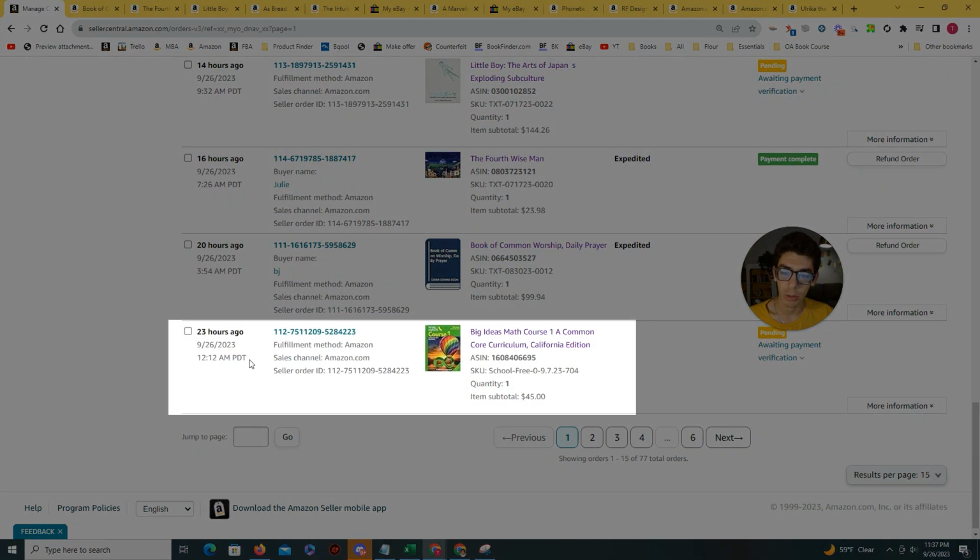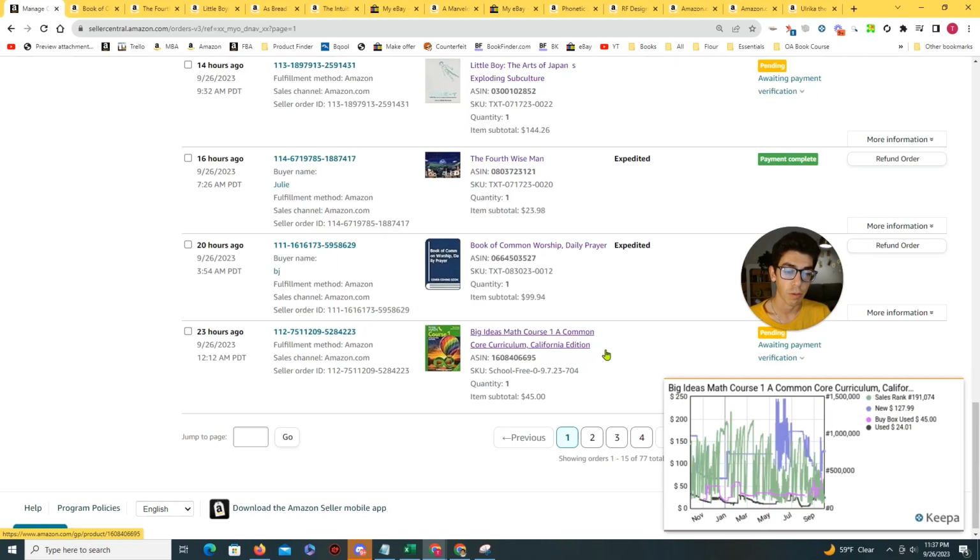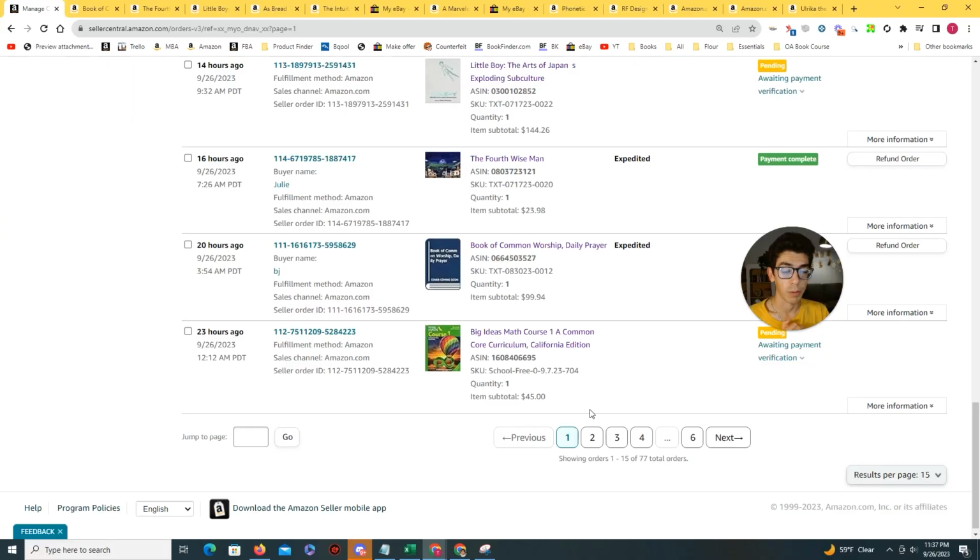This is the first thing that sold, which is 12 a.m. So basically 12 minutes past midnight, or I guess before 1 a.m. in the morning. This is actually a book I got from my school for free. My school recently adopted a new math curriculum, and so they are throwing away a whole bunch of books in the dumpster, and I recovered them from the dumpster, and some of them are selling. So this one sold for $45. After fees, that one will probably be around $32. That'll be free profit. So that's cool.